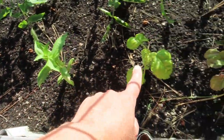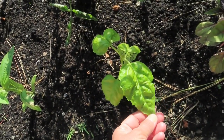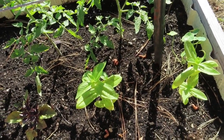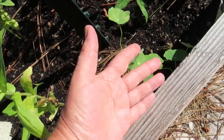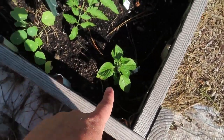I'm excited. And zinnias, basils. This is the mammoth basil. I'm really excited about this one. It smells delicious. More zinnias at the end because I really love flowers. We got some nasturtiums that hopefully will kind of flow over the edge here. Another little blue spice basil.